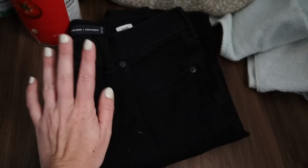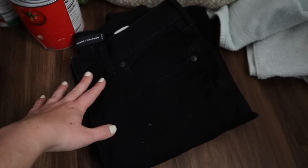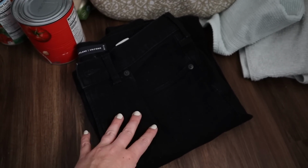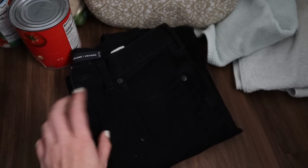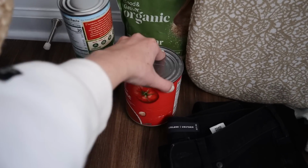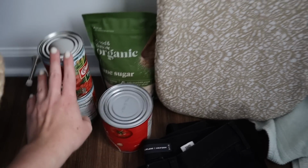The first of which is this pair of pants. We'll be donating these. They're Christopher's former pants. They just don't fit him anymore, but it's going to be a girls only clothing swap, so we'll just donate those instead. Then we have some food items that I've been meaning to take to the food pantry. Just need to actually make that happen.